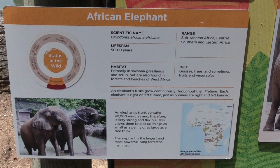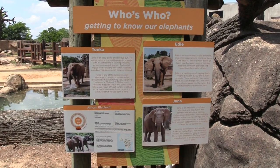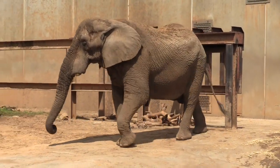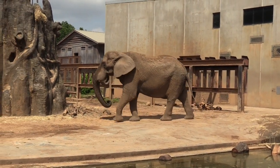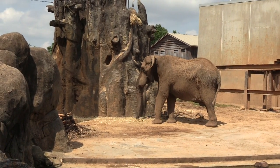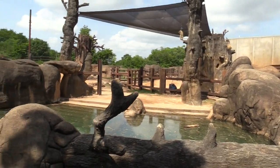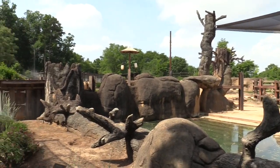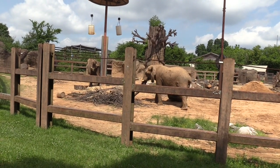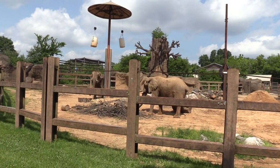Alright, African elephant. Tells you who's who of the elephants. Got Tonka, got Eddie, and Jana. You see one of our African elephants. Tell the African elephants from the Asian elephants by the size of the ears. African elephants have the larger ears. Looks like multiple areas of habitat. See two of the females over here. The male elephant is typically separated from the females unless they are in an active breeding program.